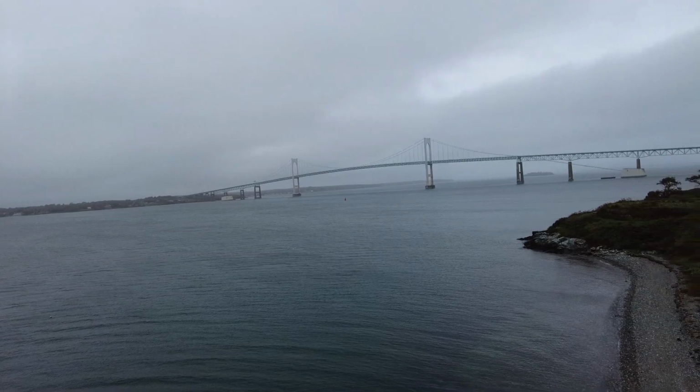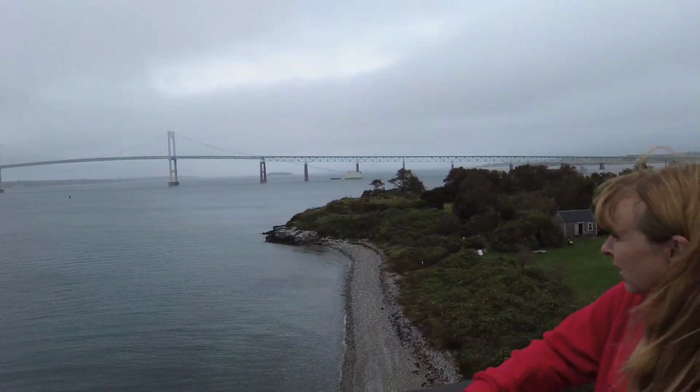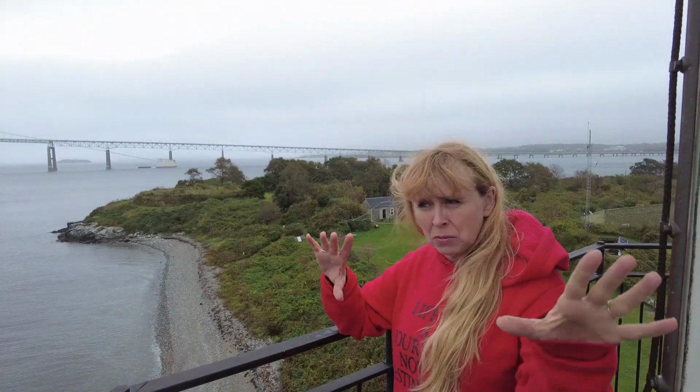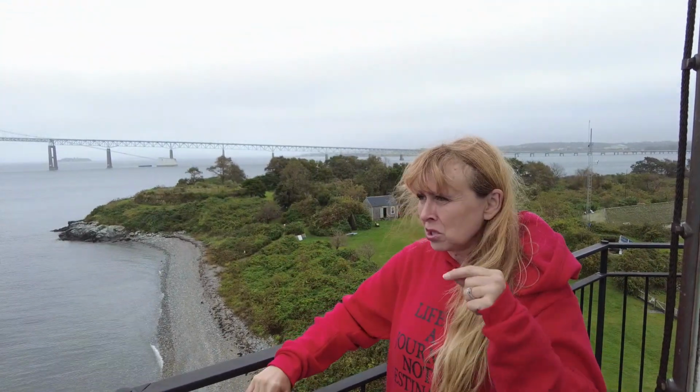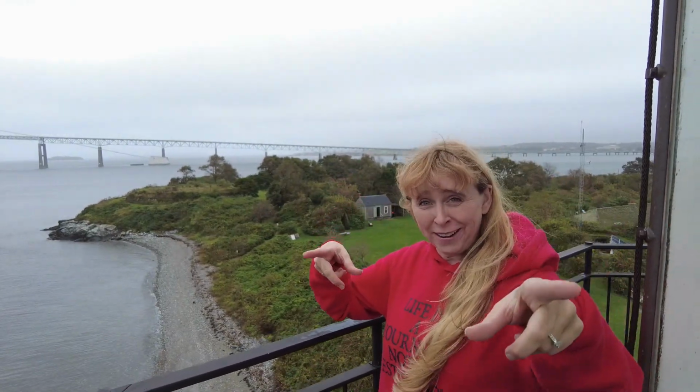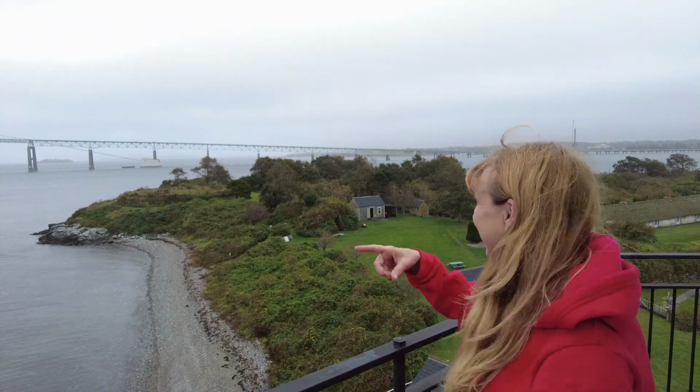Pell Bridge. Gorgeous. But I think the bridge is one of the reasons why this was decommissioned about the same time it was built, I think. Yeah. But anyway, lighthouse hair, don't care. Yeah, right? It's so windy.